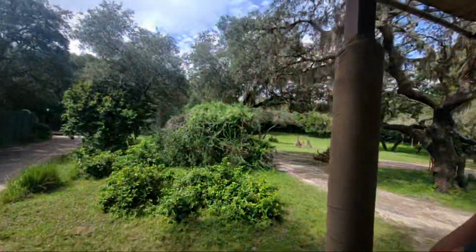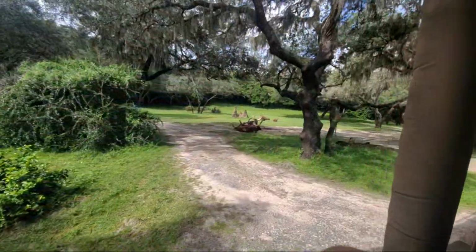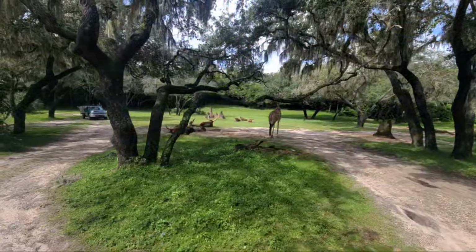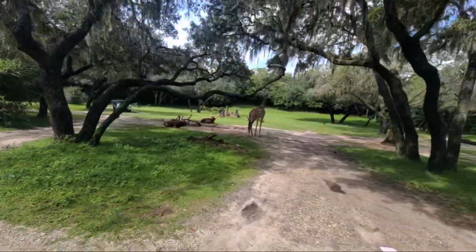Laying down on the left further back are sable antelopes. Their name comes from the dark color of their coats. As they get older, they get darker. They have backward-facing horns that help them to fend off any predators when they try to attack.